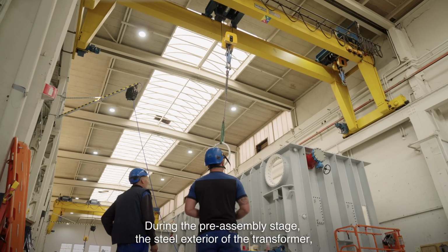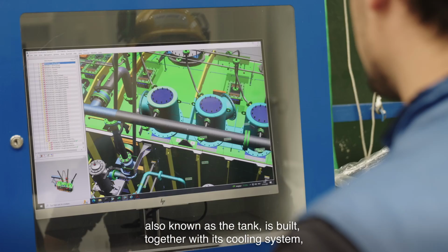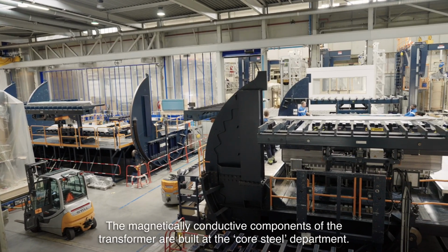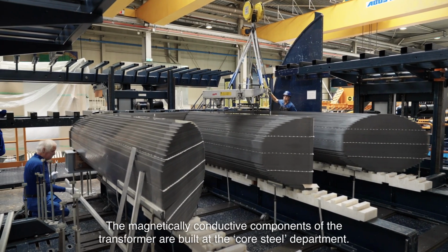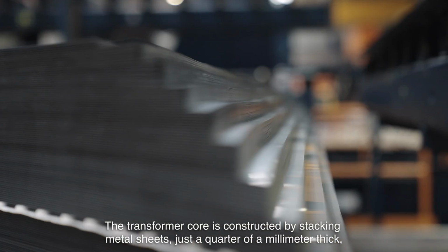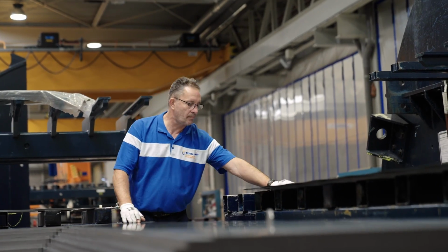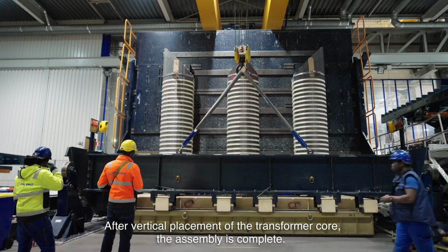During the pre-assembly stage, the steel exterior of the transformer, also known as the tank, is built, together with its cooling system, measuring instruments, and necessary piping. The magnetically conductive components of the transformer are built at the core steel department. The transformer core is constructed by stacking metal sheets just 1/4 millimeter thick on top of one another like a jigsaw puzzle. After vertical placement of the transformer core, the assembly is complete.